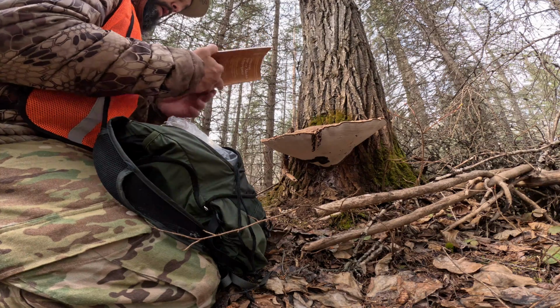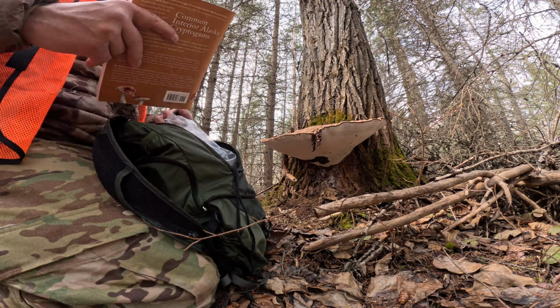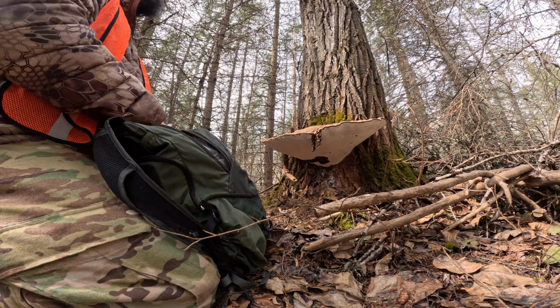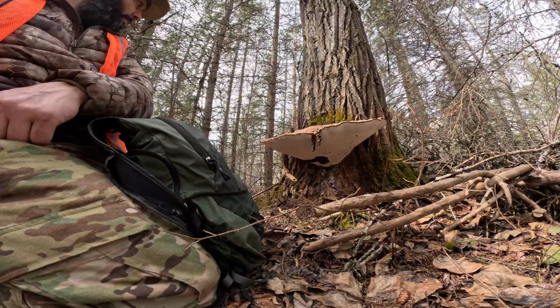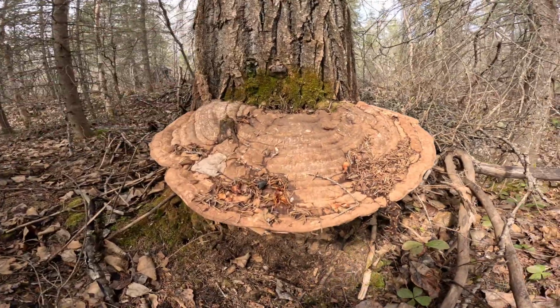Yeah, that has to be the Ganoderma applanatum artist conch. That is the biggest conch I've ever seen. It has to be that Ganoderma. I don't think there's any other species like that. And that's so stinking awesome. Oh, I love that. Love my life. Tell me that that's not so cool.